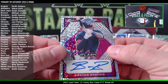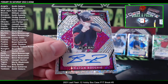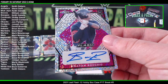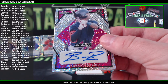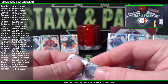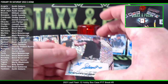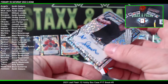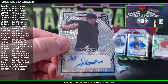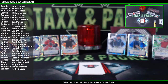Another pink. Brayan Rocio. It's out of 15, I think. Yep. 13 of 15. He is going to go to the Indians. Indians with a hit. There we go for Brian Browns. Anthony Solometto, base auto here. Solometto. Pirates again. John Thomas.